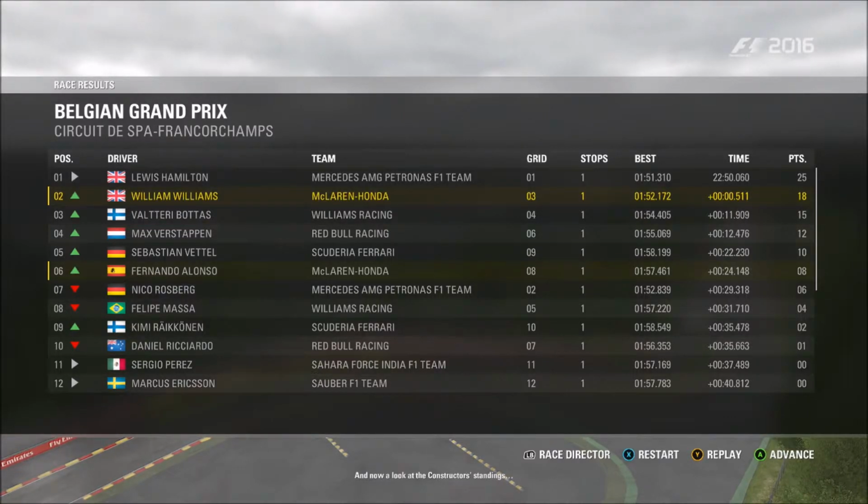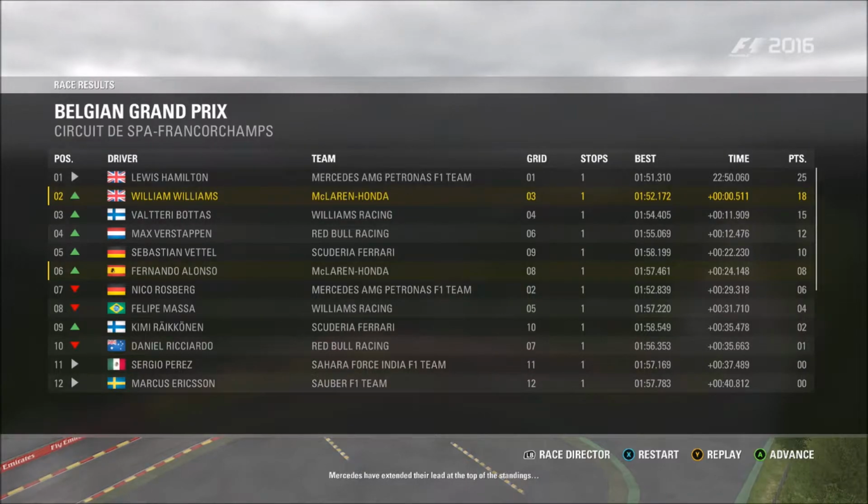And now let's take a look at the constructors' standings. Mercedes have extended their lead at the top of the standings.